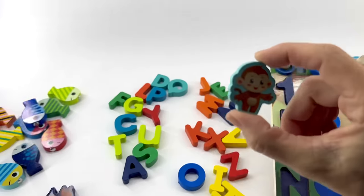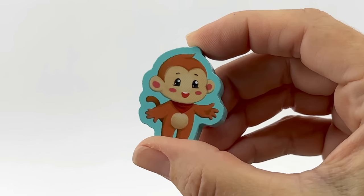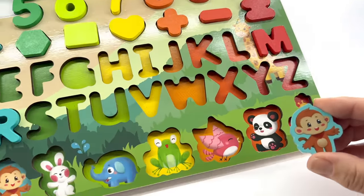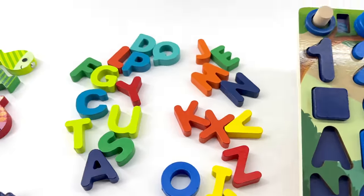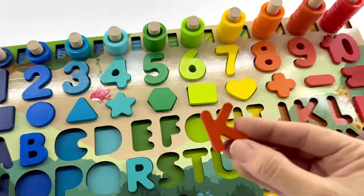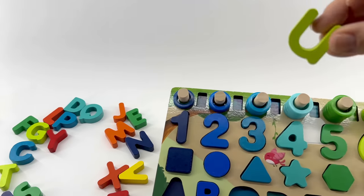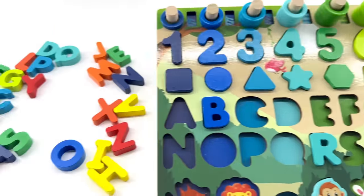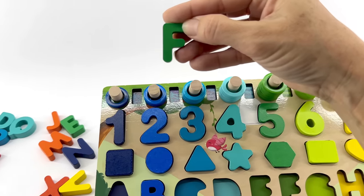How about, what's this? It's a monkey. What letter does monkey start with? Right, the letter M. Hey, we've already placed the letter M. It's right there, monkey. Now let's find where the monkey's supposed to go. Right there. Why don't we do the letter K next? The letter K is orange. And let's put it in its spot. Next, let's do the letter U. This one is green. The letter U goes right there. Now let's do, oh, how about this one? The letter F, and it's green also.